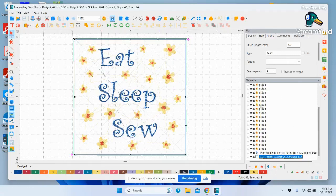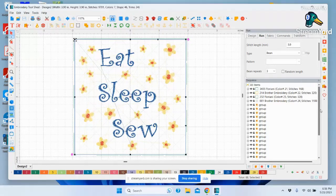So then we got all of our little flowers and our words and then the final stitching line. All right, so we got those in the right place. Now let's make sure that we have it resequenced by color. We told it to do that, but now we got all these groups here, so we're just going to make sure that it resequences by color.